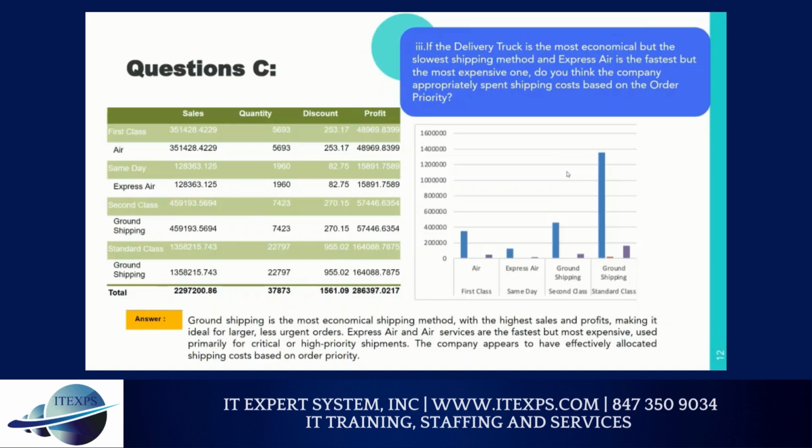This analysis reveals that ground shipping is the most economical shipping method, generating the highest sales amount, as you can see. It is also linked to high quantities and profits, making it an efficient choice for larger and less time-sensitive orders. On the other hand, express air and air are the fastest, but this mode can only be used for urgent orders. Overall, the company seems to have appropriately allocated shipping costs based on order priority, optimizing the balance between cost efficiency and delivery speed.